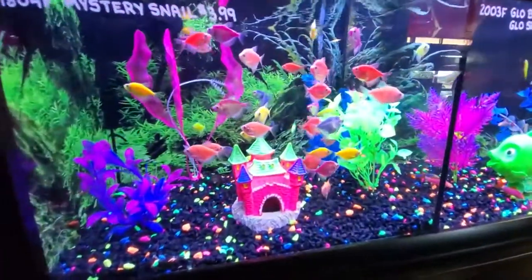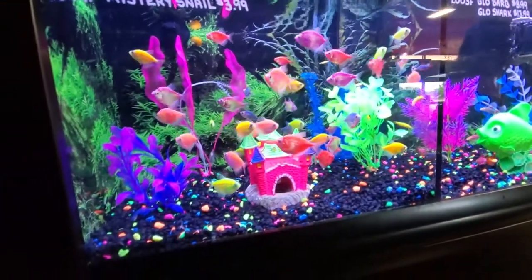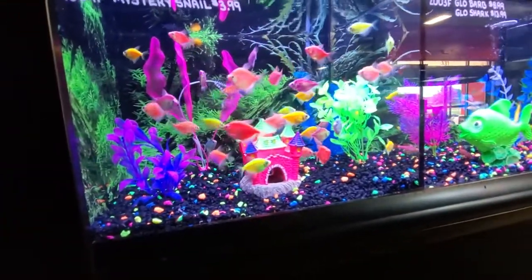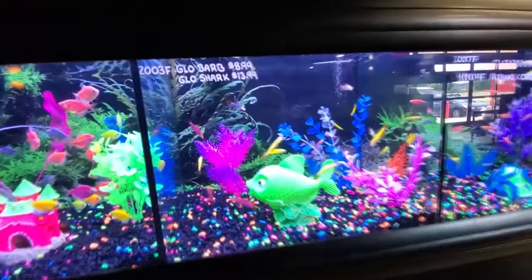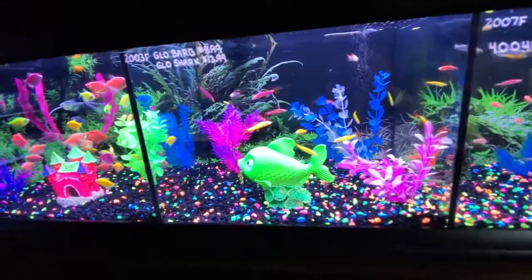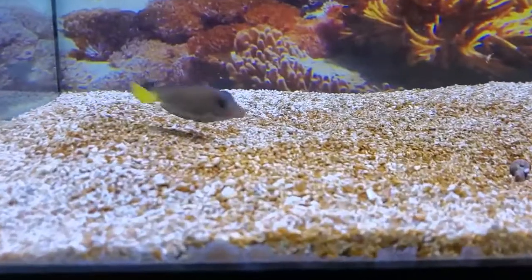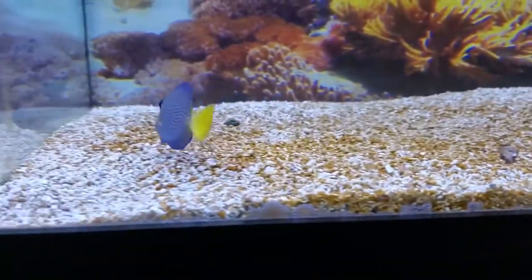These are called glow tetras, guys. Look, it looks like they are glowing, like black light fish. That's pretty amazing. Glow barbs and glow sharks? What the heck is a glow shark? We got an awesome look at the fish. I gotta look at Dory one more time. Here we go, Dory. A blue tang. Pretty cool.